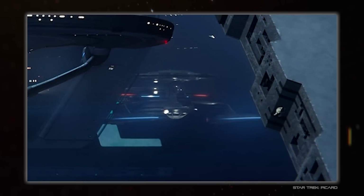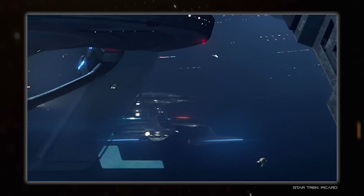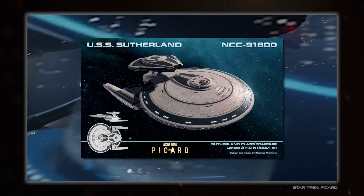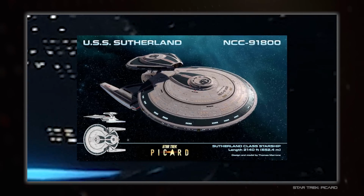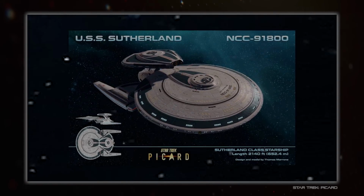The Sutherland is a very nice looking update on the classic Nebula, and I think actually improves upon that ship by adjusting the pylons to flow better, as the Nebula's ones are all squished up under the saucer. Despite that, the Sutherland still has that slight sense of jank about it that the original had, but that's part of the charm.